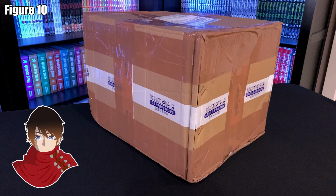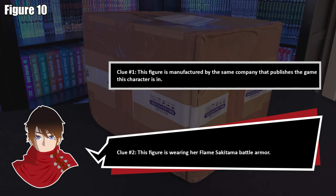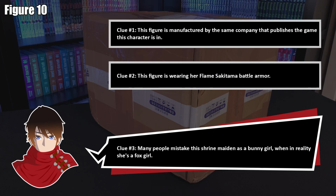Moving on to the next box, and more clues. Clue number 1. This figure is manufactured by the same company that publishes the game that the character's in. Clue number 2, this character is wearing her Flame Sakitama battle armor. And clue number 3, many people mistake the Shrine Maiden as a bunny girl, when in reality, she's a fox girl. So who is this?